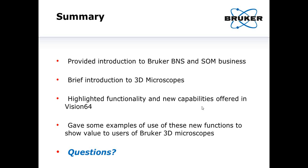And there's another question: is NanoLens basically just allowing high lateral resolution? The answer is yes. That is really how we like to think of it. Bruker, the BNS division, sells some very nice high accuracy, high performance atomic force microscopes that enable all the typical atomic force microscope capabilities that people are used to, including phase imaging or electrical property measurements, thermal property measurements. We consider more the focus on the NanoLens as a high lateral resolution capability that our combined new offering of Vision64 and our 3D microscope platforms allows people to have.